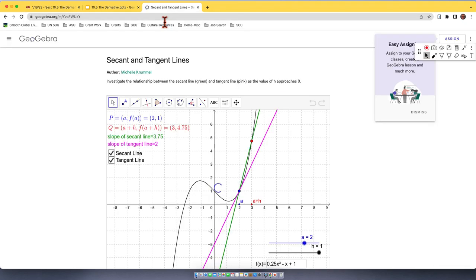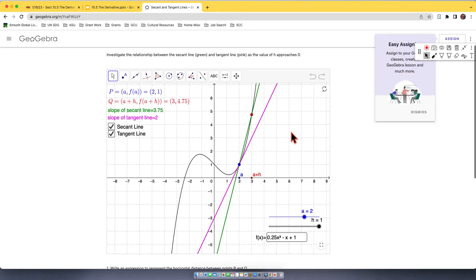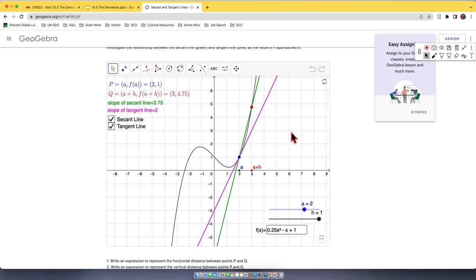It's a GeoGebra outlet. And what it allows you to do is it gives you a function, and I didn't look at this a lot. Actually, you could put in any function you want here, but they've got a cubic, which goes up, comes down. You see a maximum, a minimum. And then you have 2 lines. The green one is a secant line, right? The 2 points, A and A plus H. And the mauve color, purple, whatever that color is, that's going to be our tangent line.